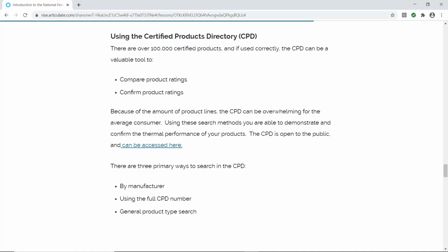So this next section is going to go over how you can use the Certified Products Directory. We recognize that the CPD can be overwhelming. We do have over 100,000 certified products. However, if used correctly, it can be a valuable tool to help you compare product ratings as well as confirm a product rating. Because of the number of product lines, it can be overwhelming, but using certain methods, you're able to demonstrate to a consumer or confirm the thermal performance of a product. It is open to the public and you can access it here. We have a quick video that's going to go over the 3 primary ways to do a search in the CPD: by manufacturer, using the full CPD number, and a general product type search.